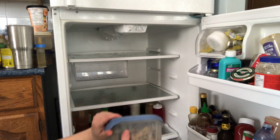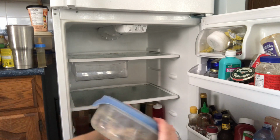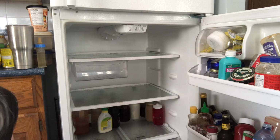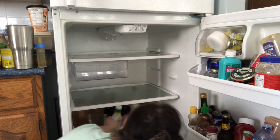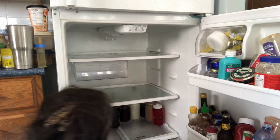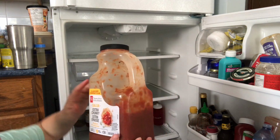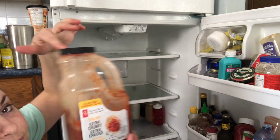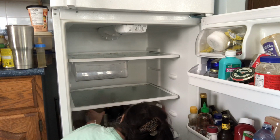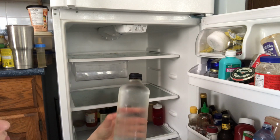Some chicken bones that I took out of the freezer. I need to make some broth, so I'm going to boil these up either later today or tomorrow. I have some ranch dressing. And I have some salsa. I find these big, ginormous ones are only $5.50 at Superstore, so I like to buy the big ones. And again, another bottle. This is a glass bottle filled with water.